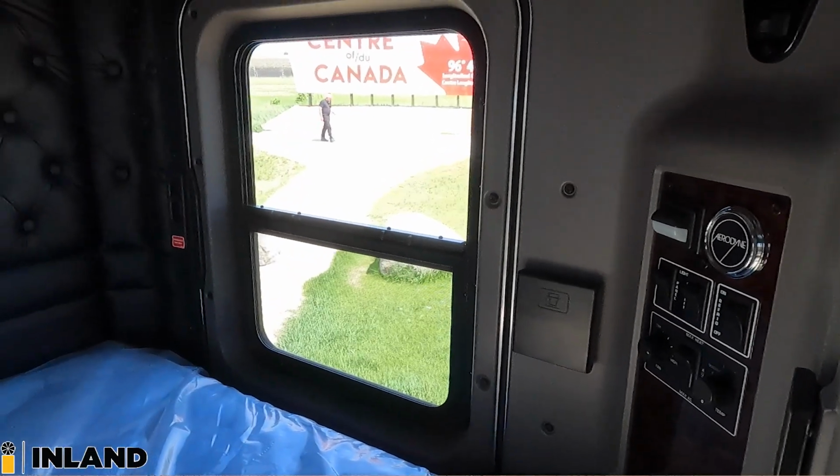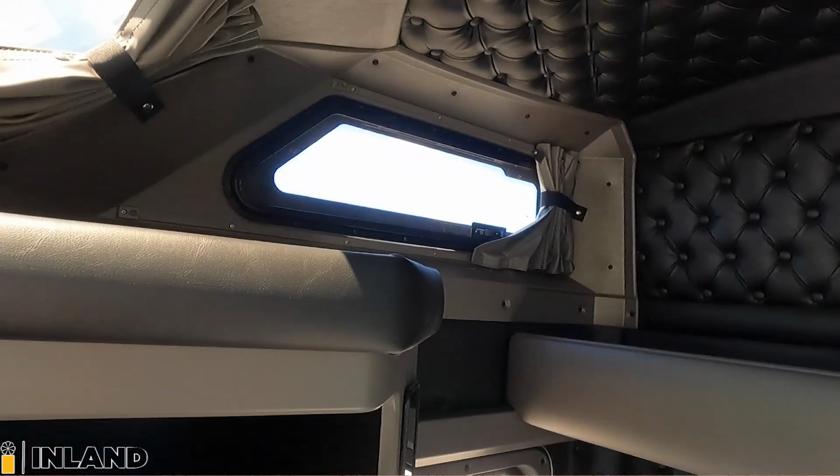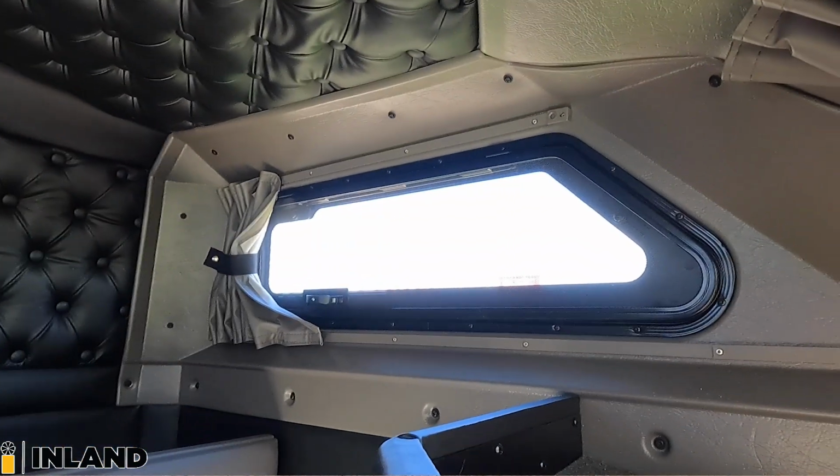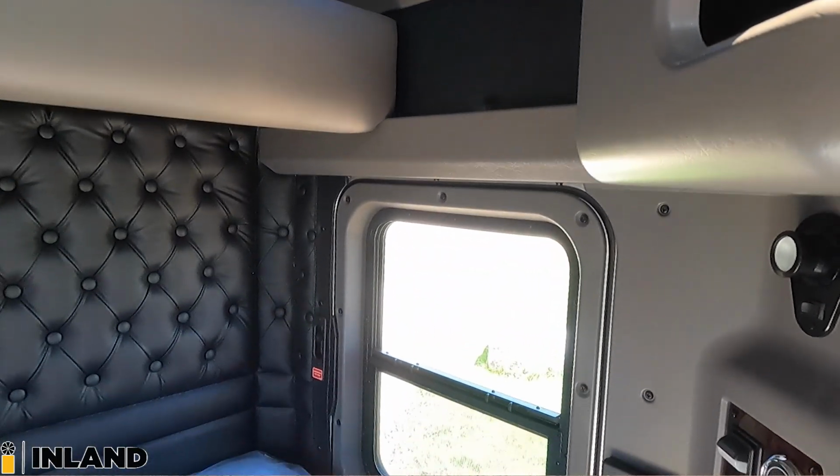We have the windows in both sides of the bunk, so you have a nice way to get a cross breeze. And then there's also screens on the upper ones as well, so you can open those up and have a nice breeze throughout the truck here on a warmer day.